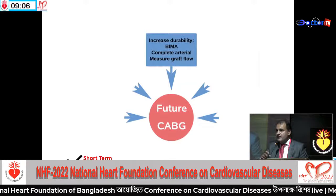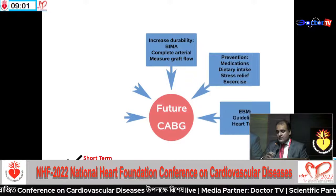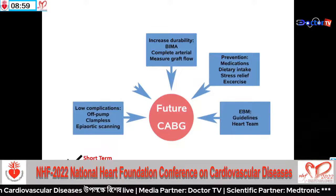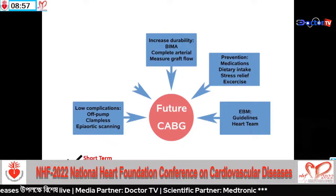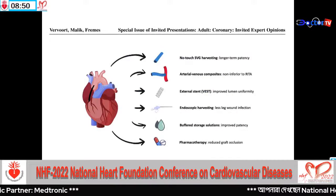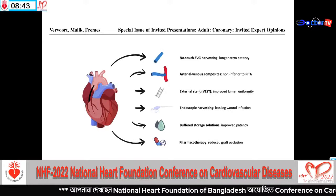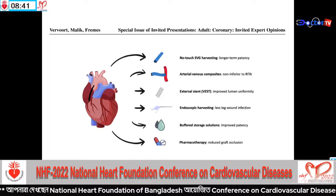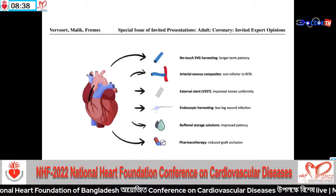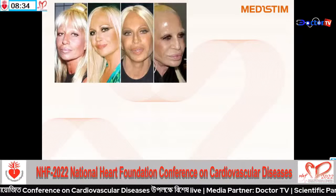And that improvement will come if we use more arterial grafts. We measure the flow of graft intraoperatively. We do the secondary prophylaxis. We do procedures which have low complications. We do MICS, which has been very elegantly shown in the last presentation. And then, of course, you do a lot of things to improve the venous patency. You do no-touch technique, you do EVH, you sometimes use VEST, which is an external stent that can be used. All these things can be done.